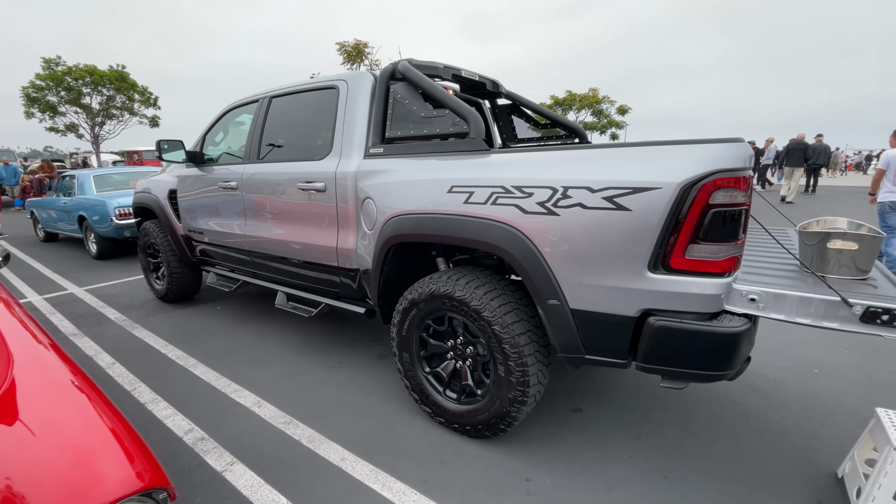Absolutely love the look. You tell me, do you like the Ford F-150 Raptor, or do you like this Dodge TRX better? Which one do you like more? Tell me in the comments.